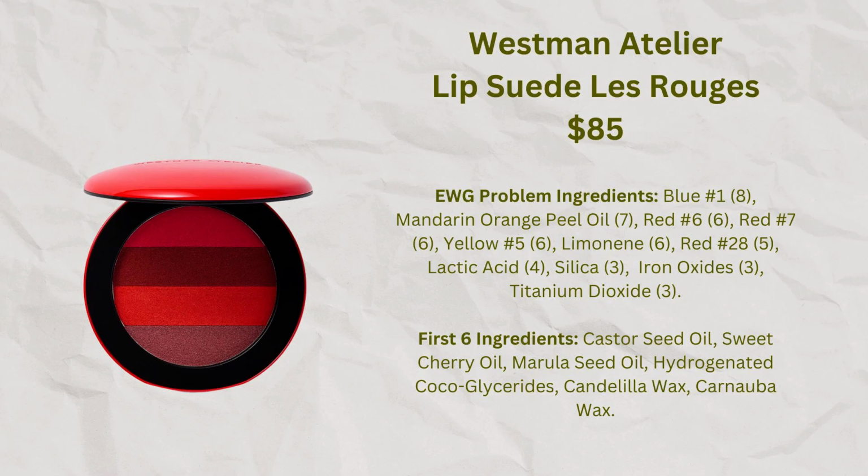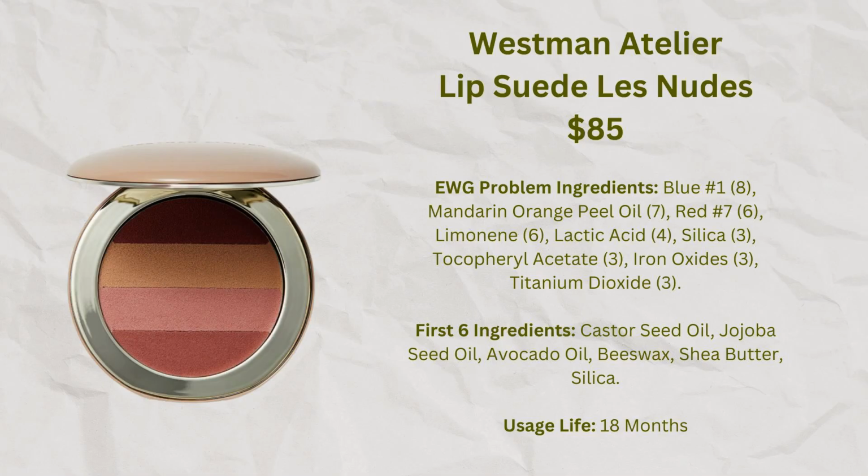I wish that there were a way to make it more travel friendly. In general, I do feel like I prefer a lipstick in a tube rather than in a palette like this. But on the other hand, this is such a nice formula that I do really like it. And I'm kind of intrigued by this new red version, so I might give that a try at some point.